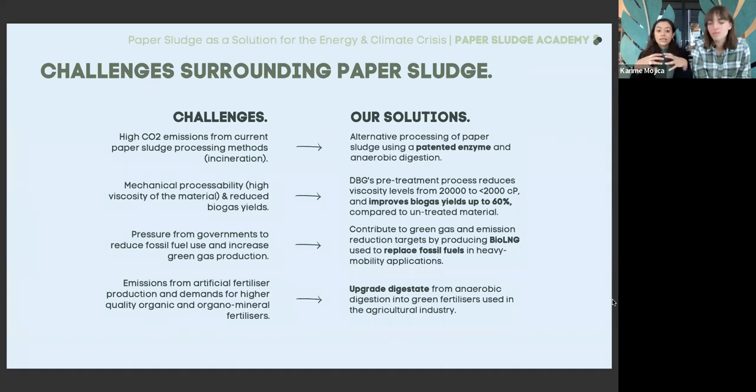Furthermore, concerning the pressure on governments and companies to reduce emissions, we also contribute to green gas and emission reduction targets by producing, as mentioned, bio-LNG used to replace fossil fuels in heavy mobility applications. And finally, the emissions from artificial fertilizer production would be tackled by us upgrading the digestate from the anaerobic digestion into green fertilizers used for the agricultural industry.